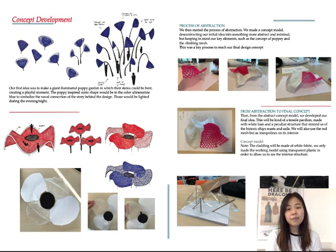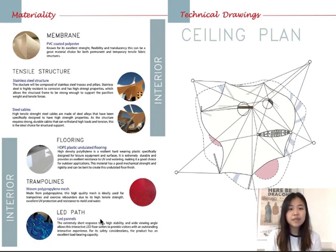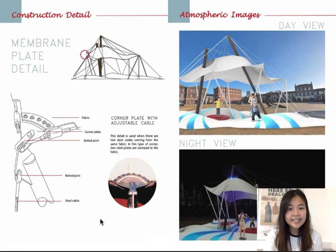Then I go into a process of abstraction. I use those foam balls to create a mesh and a solid space. Following that, I use a transparent material to explore more opportunities and abilities inside. Here is material research into tension structure, thinking about flowing and funny design, like the LED puff. The LED puff and the mesh can make the interior more interesting to discover. This is a ceiling plan of my technical drawing, and here is the detail I've chosen within my design.